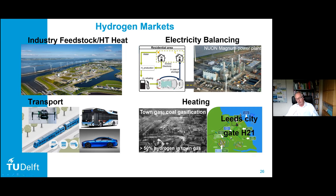And you can heat your houses, not only by combustion, but in the future also by using a fuel cell in your house that is producing electricity at the time that the solar panels on your house don't work, during the night and in the winter time. But at the same moment, they also produce heat, which can be used to heat up your house.